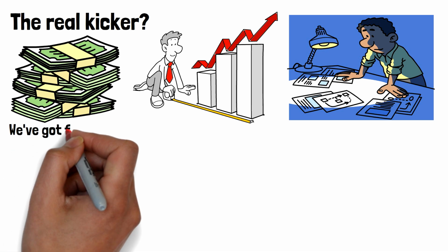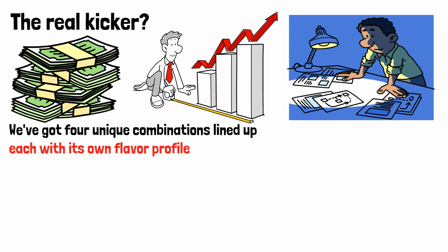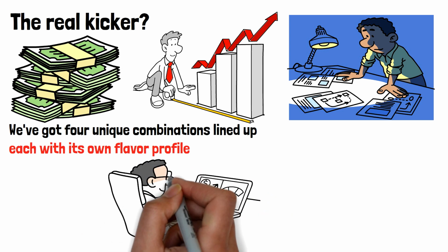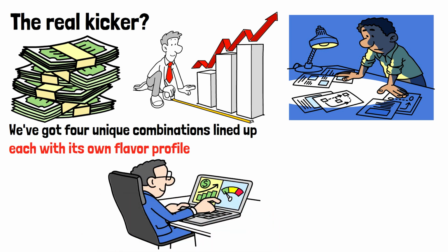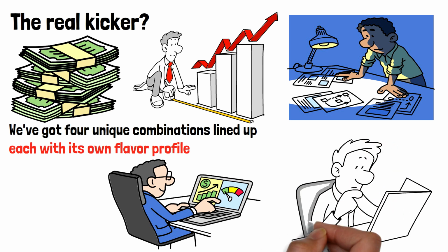We've got 4 unique combinations lined up, each with its own flavor profile. Will it be a spicy growth blend or a more conservative income mix? Stay tuned as we explore these mouth-watering investment recipes in our next course.